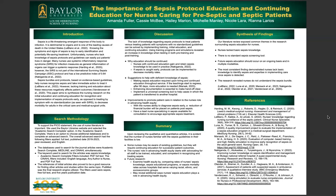It's also very important to implement a universal screening tool to help cases in which a patient is transferred to another hospital, or even a nurse is transferring between hospitals. This is important because if a patient is transferred to another hospital, when a nurse is giving a report, they're able to state the clear sepsis protocols that are understood by both, and there's less chance of something being missed. If a nurse is transferring from hospital to hospital, they don't have to relearn the sepsis protocols from a different hospital, but they're able to already know the protocols.